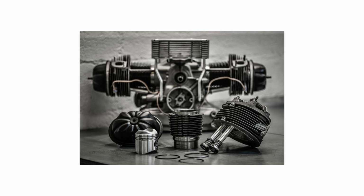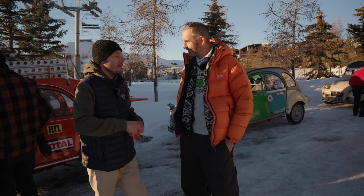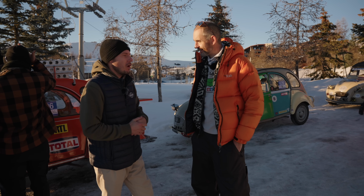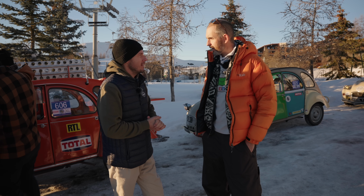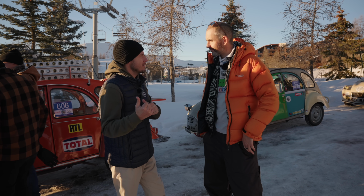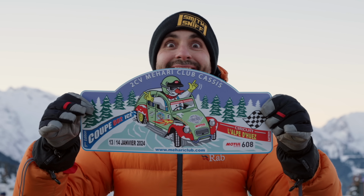Some of them are also petrol head guys, and they boost their engine with a higher cylinder capacity. But most of them are running the 602 engine. And that's the name of our race, in fact. The name of the race is the 602. Yes, 602 ice racing. Oh, okay.